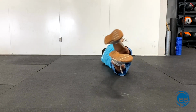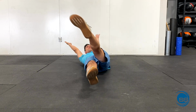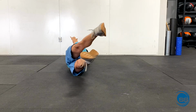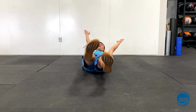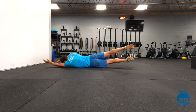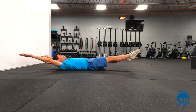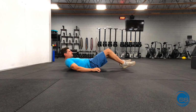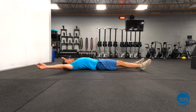the other side. Now, if this is challenging to keep the lower back on the ground, especially when we are coming back to the neutral position, please feel free to bend the knees, whatever you would like to do. And obviously when we're coming down on the belly, let's make sure that we are reaching and staying as symmetric as possible.